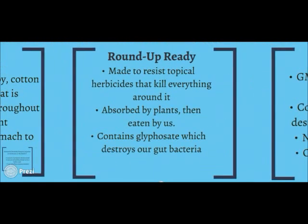Next type of GMO, probably the most well known, is Roundup Ready. What this is, the plants are made to resist tropical herbicides that kill everything around it. What happens is, even though the plant that's made to be resistant doesn't die, it's still absorbed by the plant and eaten by us. The reason why this is important is because most of the Roundup Ready sprays contain glyphosate, which destroys our gut bacteria.